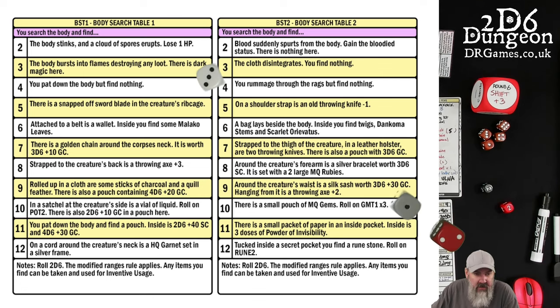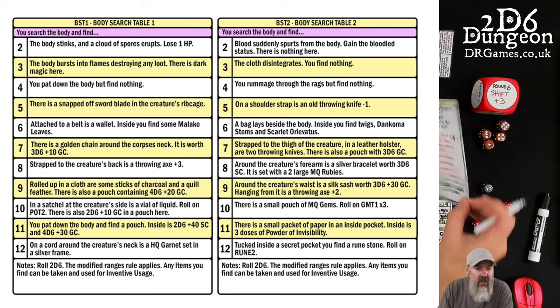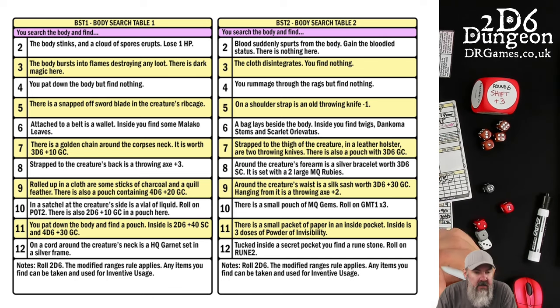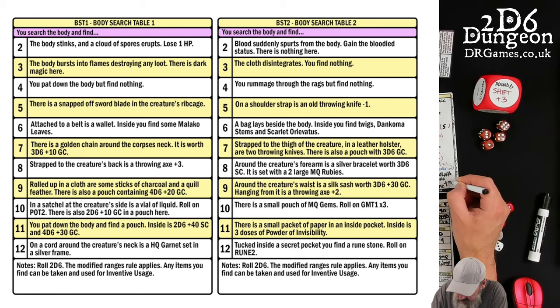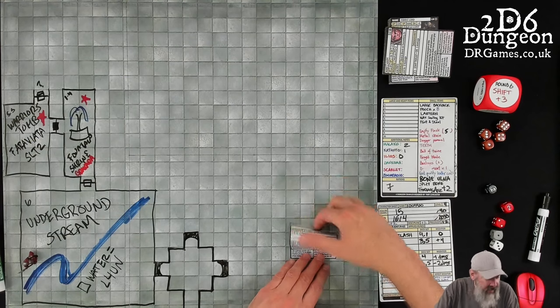Oh god, and I rolled like garbage too. So I rolled 6. So 36. I'm going to put that on treasure, I think. I like that, right? So 36 GC silk sash. Okay. Hanging from it is a throwing axe plus 2. Ooh, I'm glad he didn't use that against me here. Okay. Throwing axe plus 2. Okay, so that's fantastic. I love those throwing axes. Man, they saved my bacon yesterday in a fight that I probably would have got absolutely wrecked by.